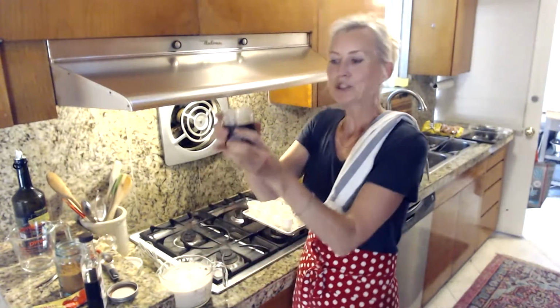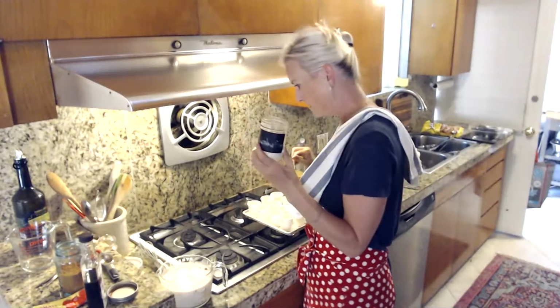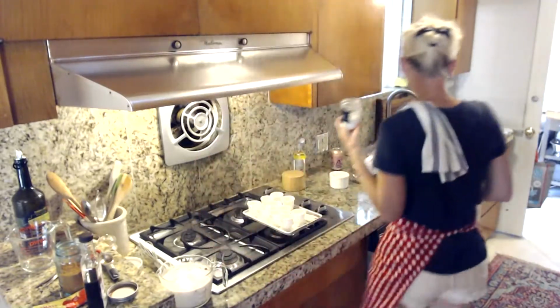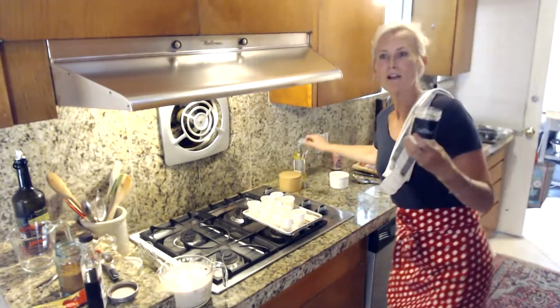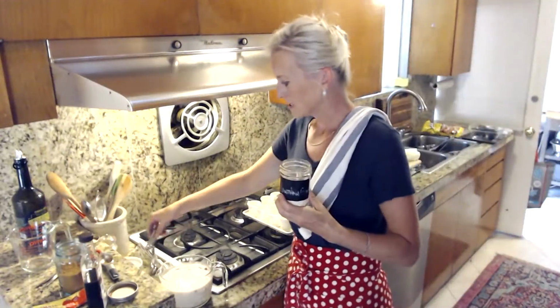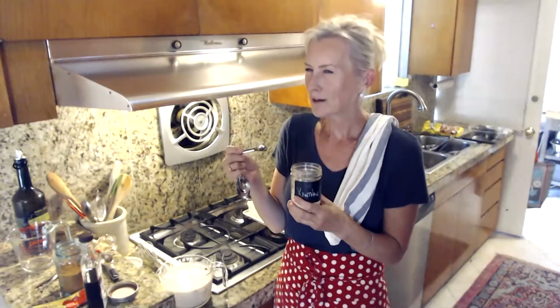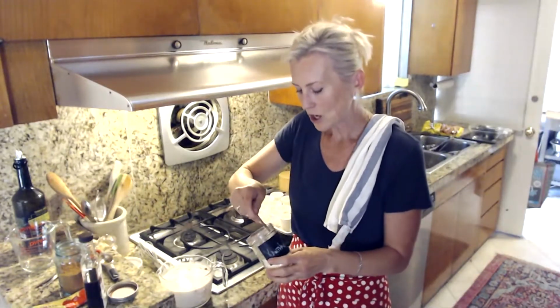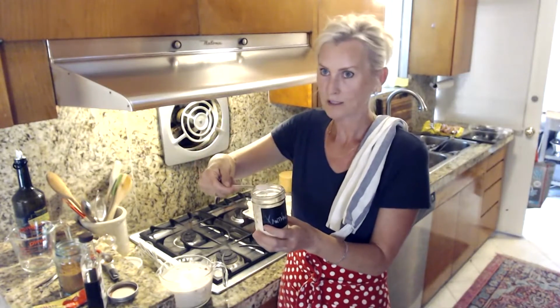So xanthan gum, you're going to add 1/4 teaspoon. Oh, there it is, I lost my measuring thing. You just need a little bit, and this gives your popsicles a little bit of a chew. It takes away a little bit of the iciness. So I'm just going to use 1/4 teaspoon. Do not think that more is better.